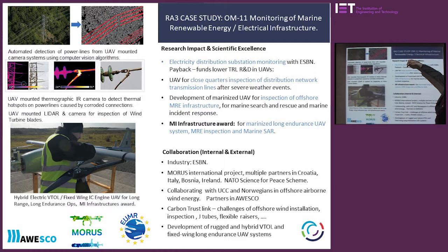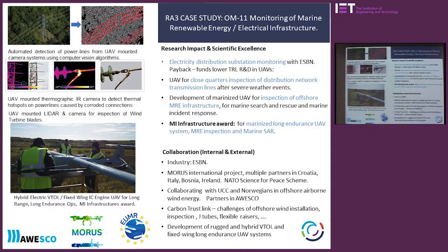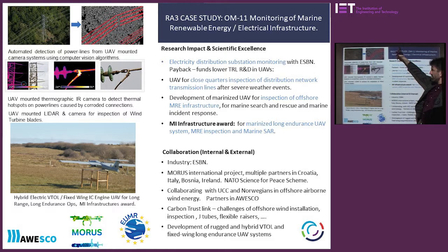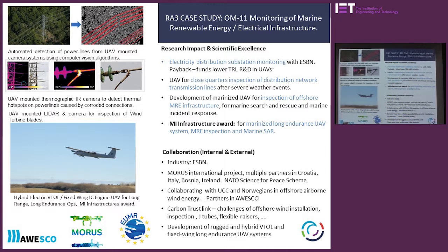So we're funded by ESB to do some line surveys. We don't have much offshore wind infrastructure in Ireland, but we're trying to develop the capability so that we can do above the waterline inspection of offshore wind. Meantime, we're working with ESB, maybe do some line inspections, some fault detections with thermal imaging cameras.